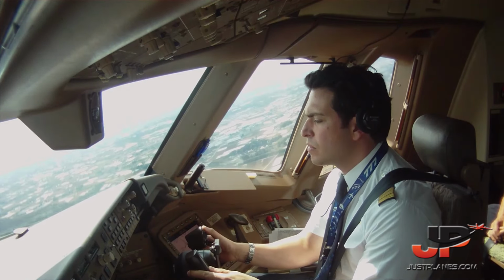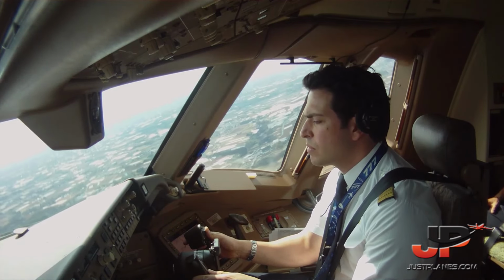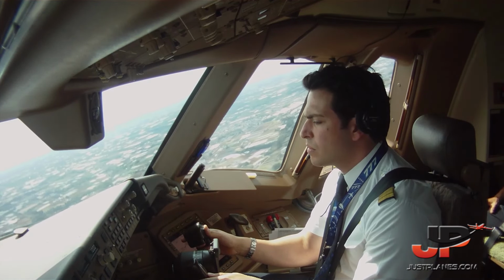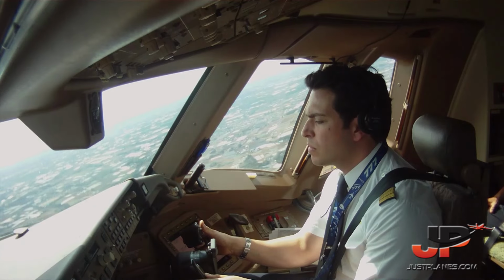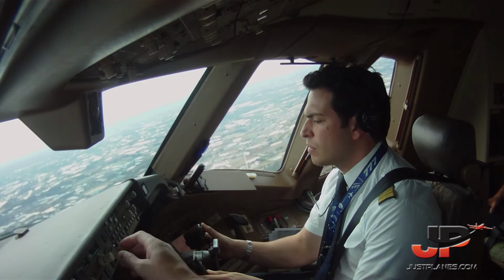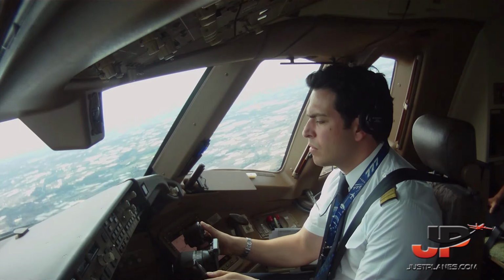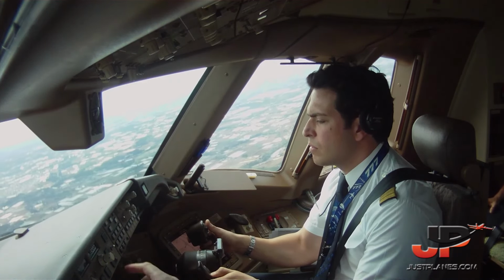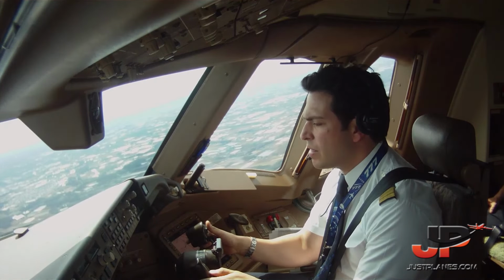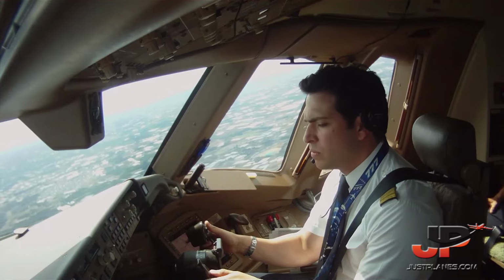Tokyo departure, konnichiwa, Turkish 51 out of 1200, climbing 11,000. Turkish 51, Tokyo departure, radar contact, 7,000 restriction cancelled, climb and maintain 13,000. Climb and maintain 13,000, and just confirming your 7,000 restriction cancelled. Turkish 51, affirm. 13,000 checked, and the restriction is cancelled. Thank you.